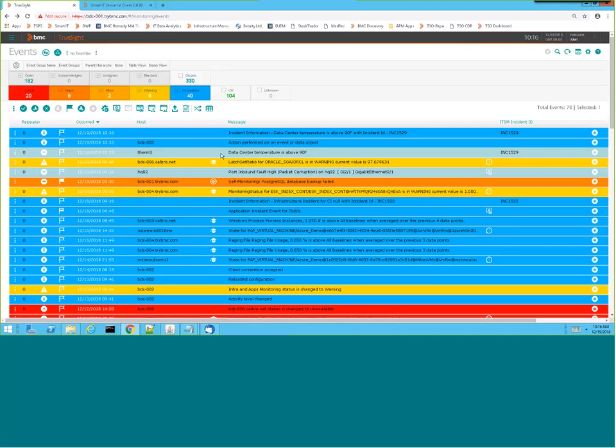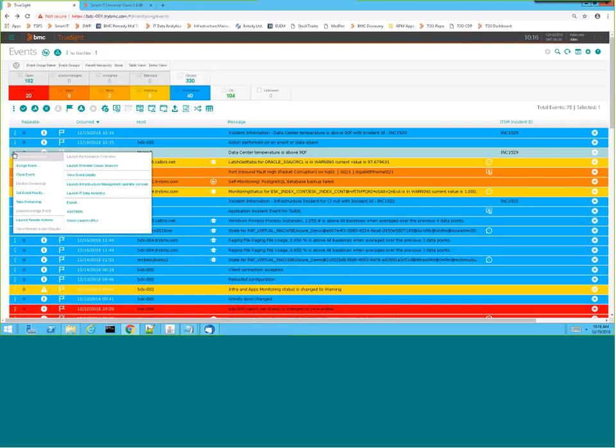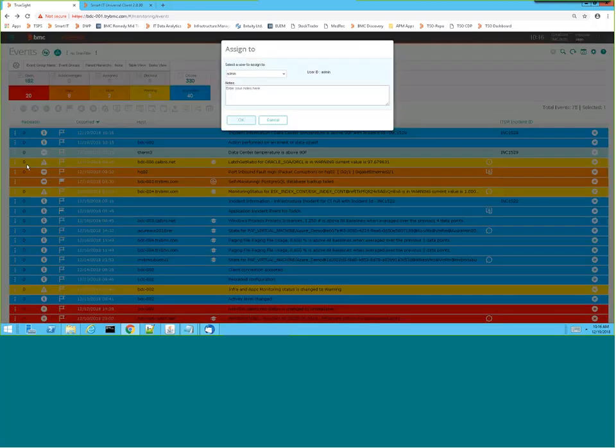Now, this is where I put, again, a certain level of control here for me. And again, this is all configurable. I don't send it over there until I assign it to someone. So what I want to do here is assign this event. And I'll just assign it to most anyone. Assign it to me.